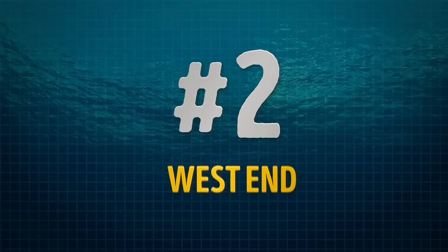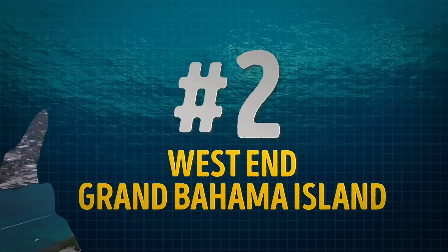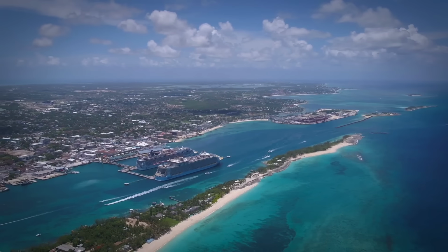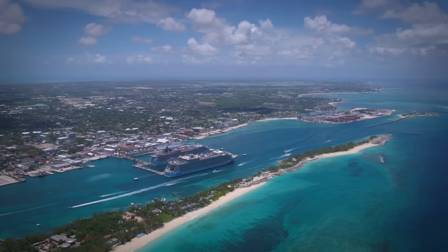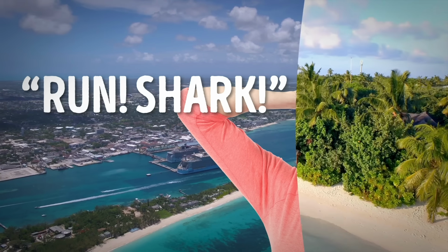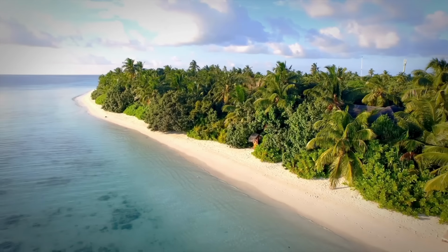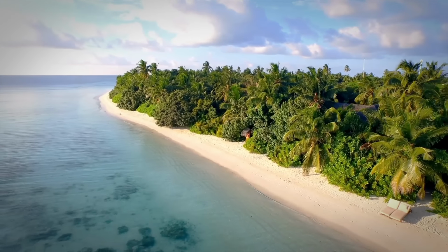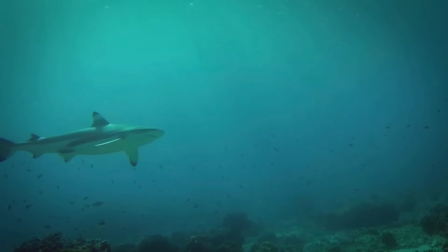2. West End, Grand Bahama Island. A nice, relaxing day in the Bahamas can quickly be ruined by surrounding people yelling the words, "Run! Shark!" If you agree, then you'll probably want to steer clear of the town of West End on Grand Bahama Island. This deadly beach is known for being one of the most shark-infested beaches in the world.